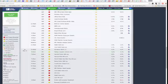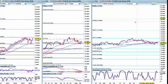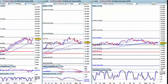Alright, so I'm looking at pound New Zealand and euro yen and steering clear of other markets at this stage, and then I'll do a stock scan tomorrow.